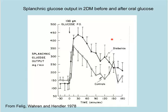And people have really been discussing this because it's always a little bit tricky to interpret tracer data. But this was done with hepatic vein catheterization. So these are direct measurements of the hepatic glucose production. And you can see that there's a hyperproduction of glucose in the fasting state and a much larger increase in glucose output from the liver, or splanchnic glucose output in the diabetics. So I think this is really a very interesting slide.